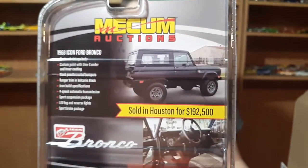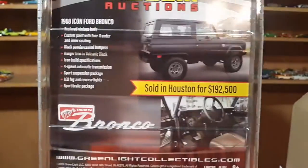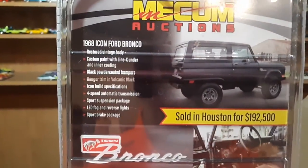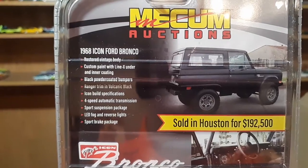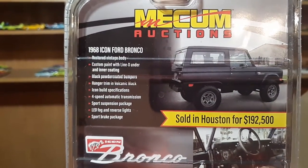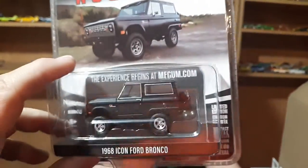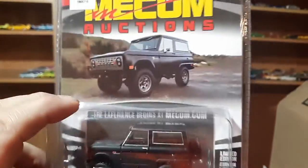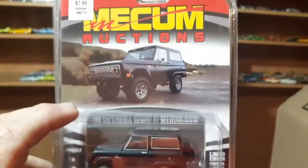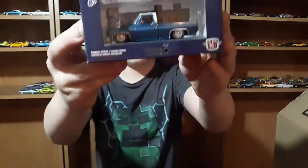Hard to believe that someone paid $192,500 for this truck. Seriously? Yeah. And it's not even original, neither. It's custom paint and bump and stuff. It's been redone. Been rich. Yeah, but $192,000 for a Bronco? That's crazy. Unless that's someone's dream car, I guess. But it's not even original. That's the problem. If it was original, it'd be different. Maybe different, but for something that's not original, I don't think so.